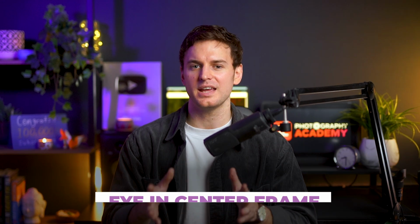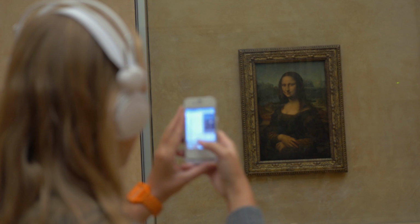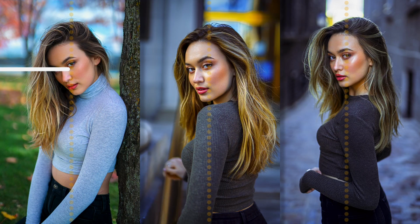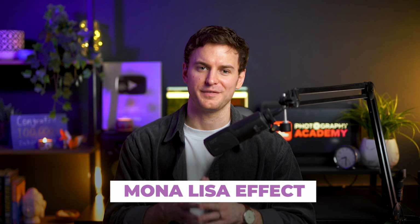Another great example of a compositional rule to use is the eye in center frame composition. This guideline, famously used in the Mona Lisa painting, draws viewers into your subject's gaze, establishing a strong connection and sense of intrigue. I like to refer to this as the Mona Lisa effect, which adds a captivating aura of mystique to your hero whilst elevating their presence.